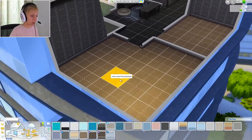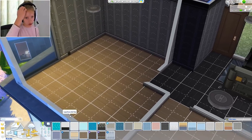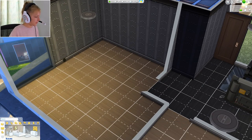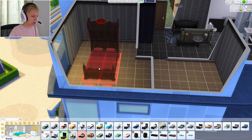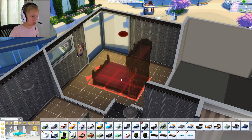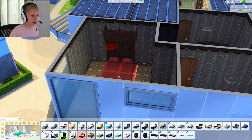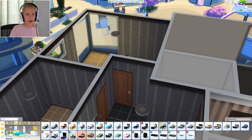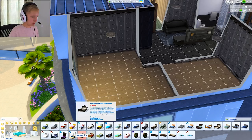Alright, the biggest room will be her... obviously, her bedroom. So, let's do that now. Alright, bedroom stuff. We're gonna give her... Okay, not this massive vampire bed. Why won't this vampire bed fit? Is it seriously because of that light? Whatever. I didn't even want that bed. Alright. I want this bed, actually.